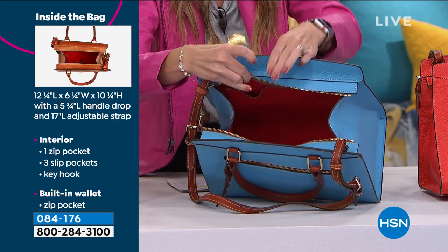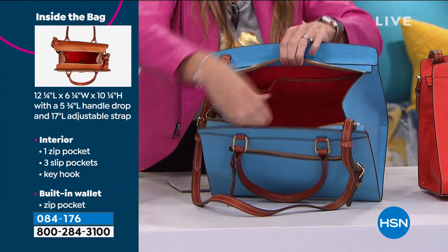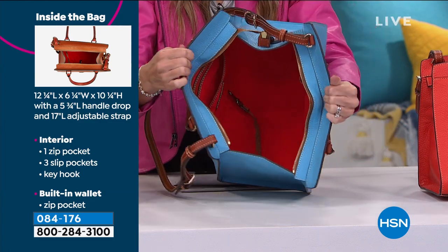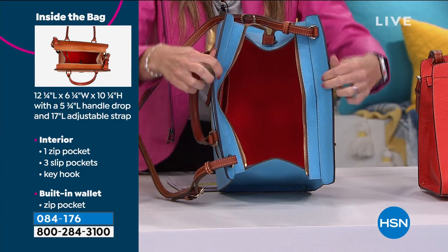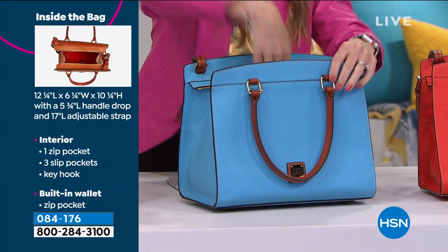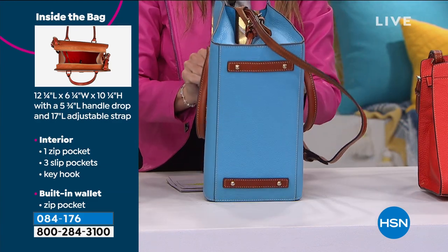But all of that red lining, and we do that, the bright interior, so that you can see everything. Because when you're carrying a larger bag, you're going to have a lot in there. So you don't want to be looking into that deep black hole and you can't find anything that you need. So this holds your files, your scheduler, your tablet, your shoes, your water bottle, your snacks.